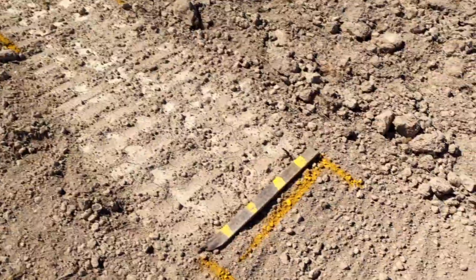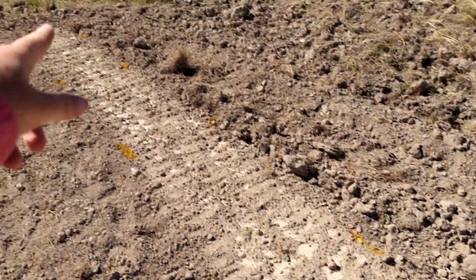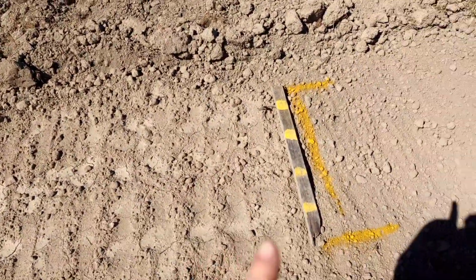And this is my next succession of sunflowers that I planted yesterday. There's 200 sunflowers there. And then I'll just leave.